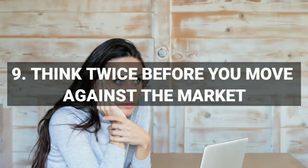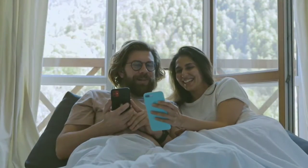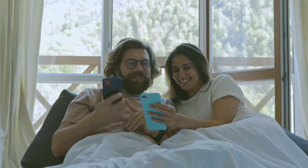Tip 9. Think twice before you move against the market. There is a famous quote, "Be fearful when others are fearless and take risks when others are afraid." While this might sound logically correct, you also need to consider the fact that being an intraday trader, you will ideally want to close all open positions before the end of the trading session. Hence, investing against the market can increase your losses.